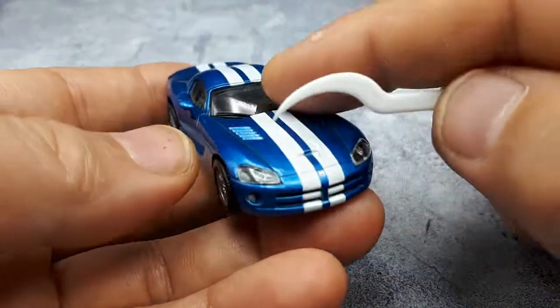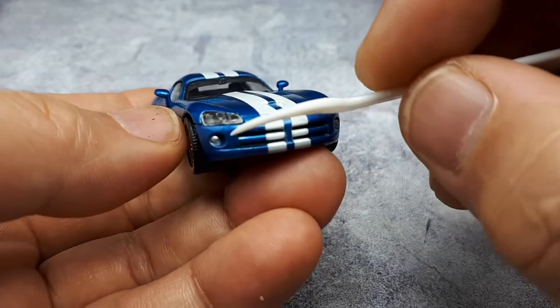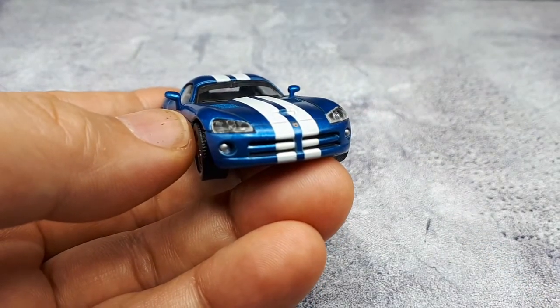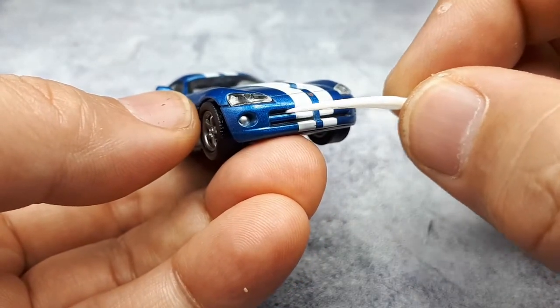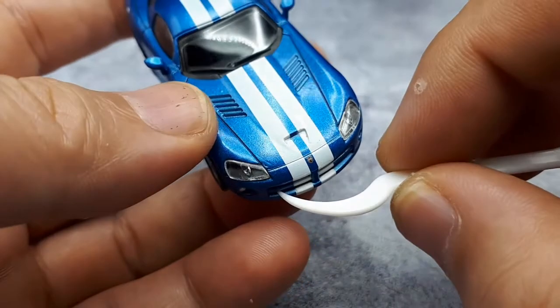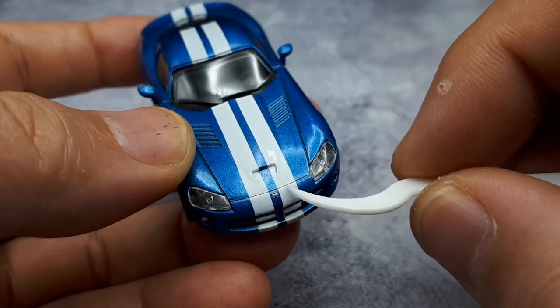Going around to the front, the headlights look good. It looks like there's different light buckets back there. The fog lamps are just painted silver. The grill, looks like there's black back there. I think it might be paint, but there's some depth to the grill there. Dodge, the Viper badge, I mean, looks pretty good.